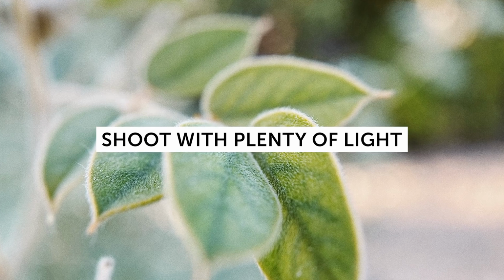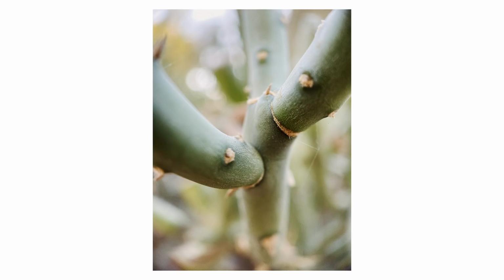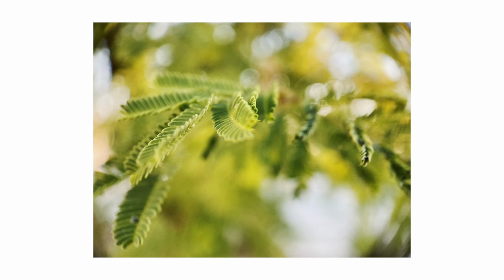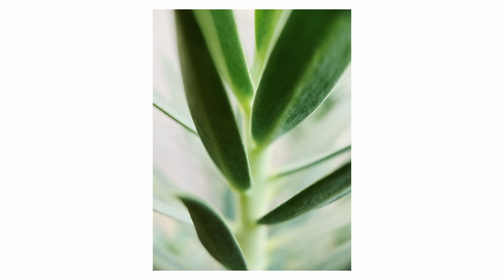Tip number 1 is to always shoot with plenty of light. That may sound really obvious or really simple, but it is true. Macro photography really isn't going to work in low light or at nighttime unless you have special equipment. Lighting is key for macro photography so you can see each fine detail in your subject. The whole point of macro photography is to get up close and personal with whatever you're shooting, right? Having enough light is going to get you there.